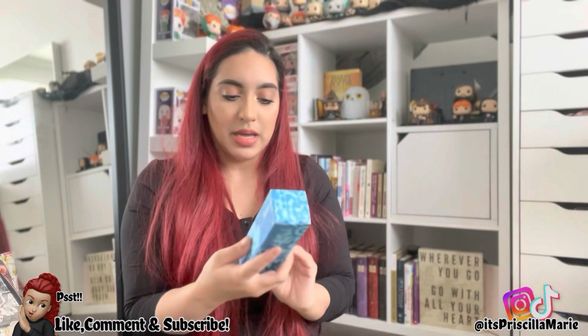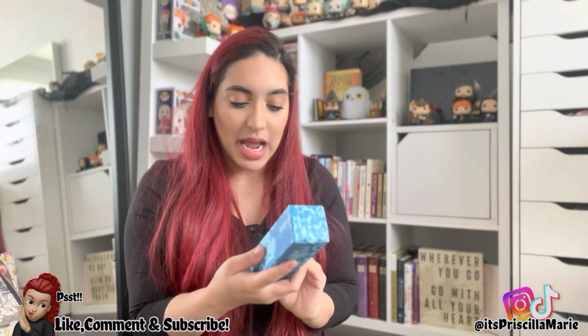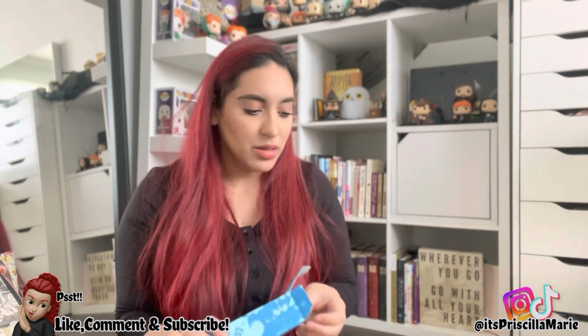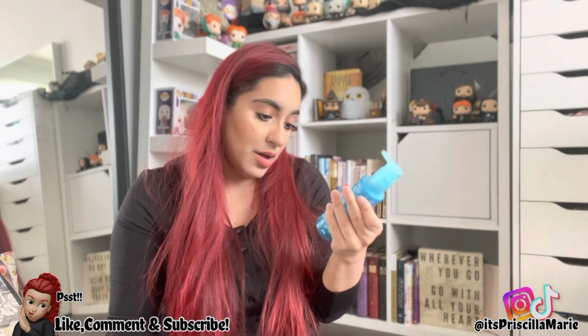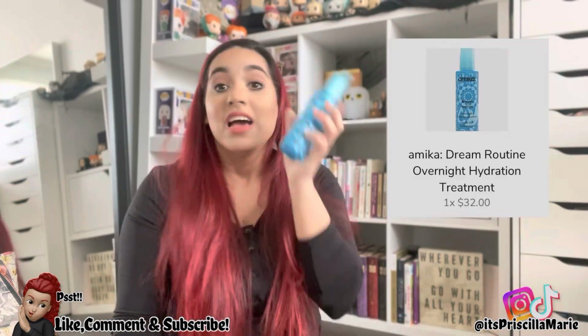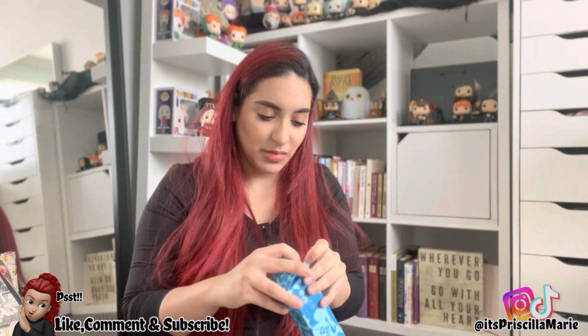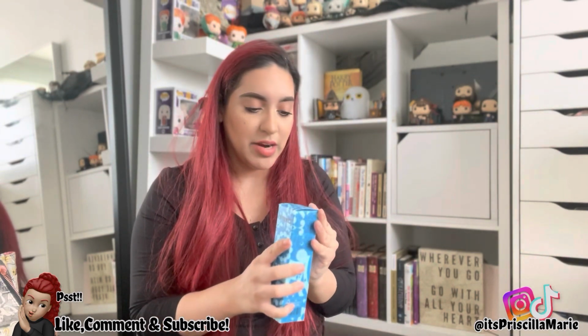Next item I picked was the Dream Routine Overnight Hydrating Treatment. I think this was one of the ones that I didn't know what to pick, so I just picked whichever. It's for hair, so that's why I picked it, because this hair needs help. So yeah, this is for the hair, and it is from the brand Amika. So hopefully this will work out because my hair has been really dry lately.